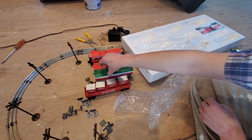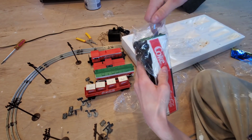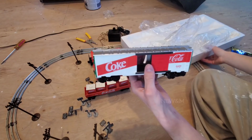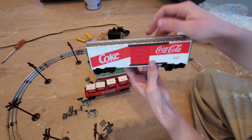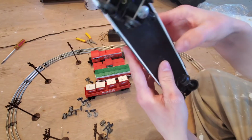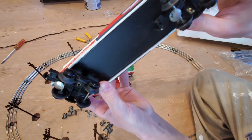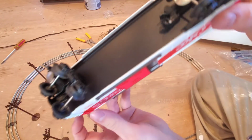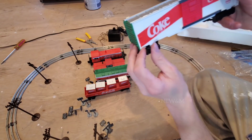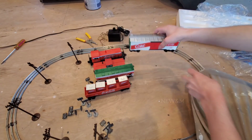All right. One more boxcar. I'm going to save all this, try to put it back in the styrofoam as best as I can later on. Now this one has a metal bottom again. Sadly, it's still made in China, even in the 90s. But their stuff was better quality then, compared to now. All right, let's get this train on the track and start it up.